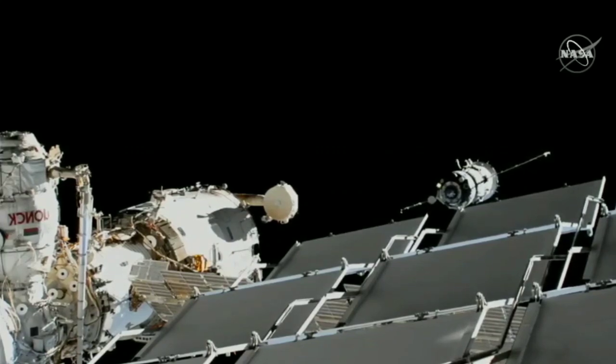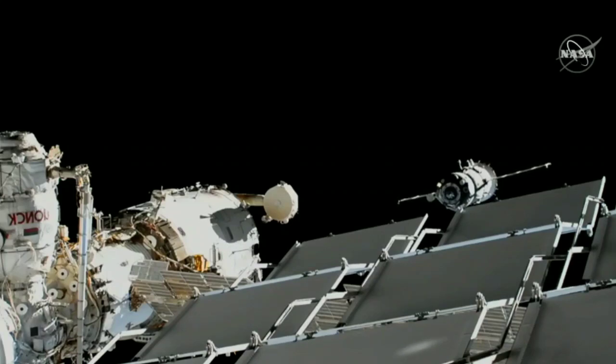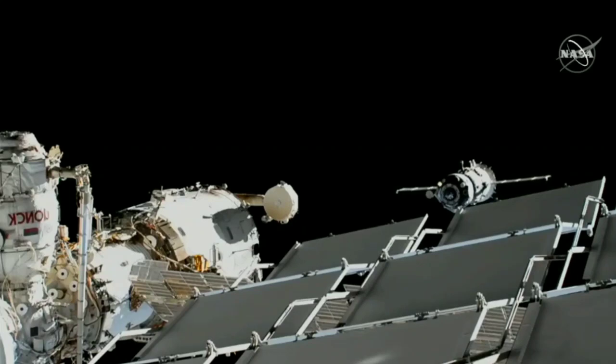The range is about 31 to 32 meters. Have a good visual on the station. I have about 10 more degrees in the roll maneuver left to go. Copy. Standing by for probe extension. Copy. Skvortsov about to send the command to extend the docking probe on the forward end of the Soyuz vehicle.